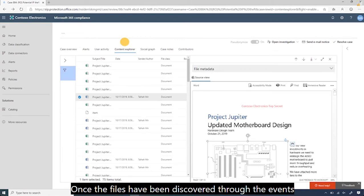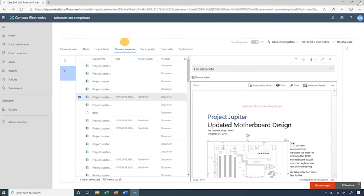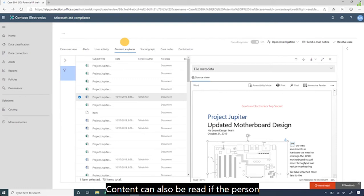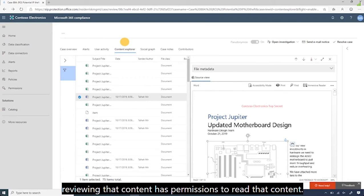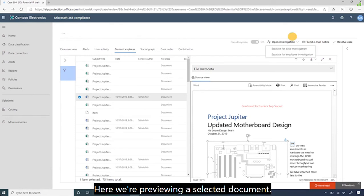Once the files have been discovered through the events that were surfaced in the previous screen, Content Explorer can be used in the Microsoft 365 Compliance Center to view further details about that file. Content can also be read if the person reviewing that content has permissions to read it. Here, we're previewing a selected document. There are two actions, as you can see, that can be performed on this content.